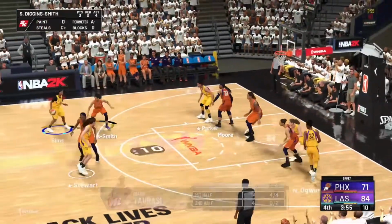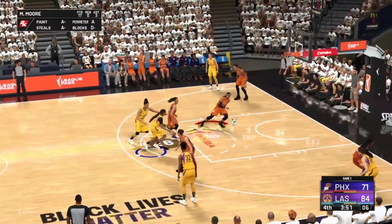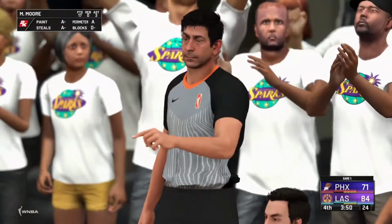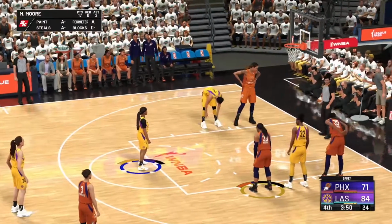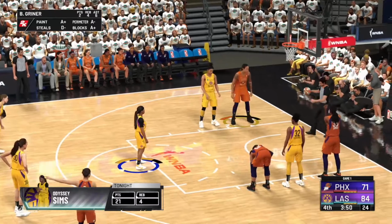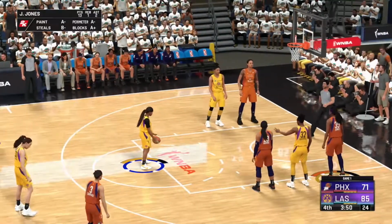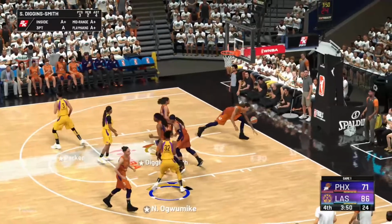Outside for Sims. The second chance effort. And so she earns a trip to the line. Official saw the contact, and she'll shoot 2. The attacking nature of Odyssey Sims. Still taking it to the inside. At the line for 2. First free throw is good. She's perfect from the line this time.